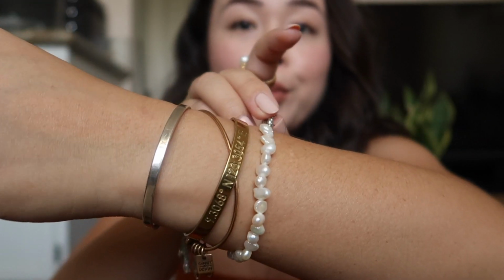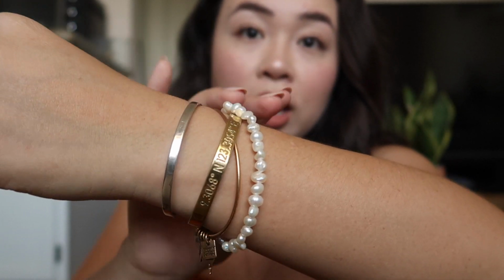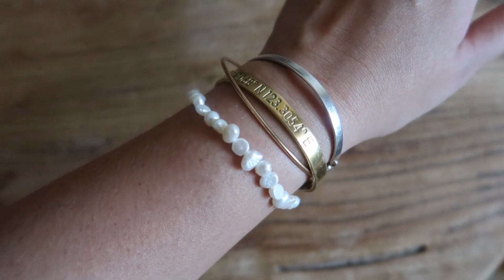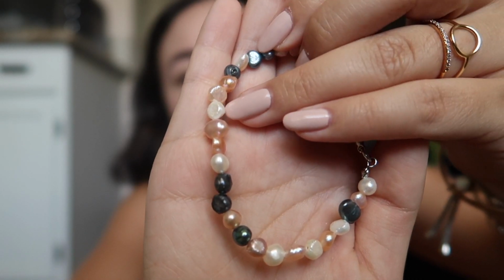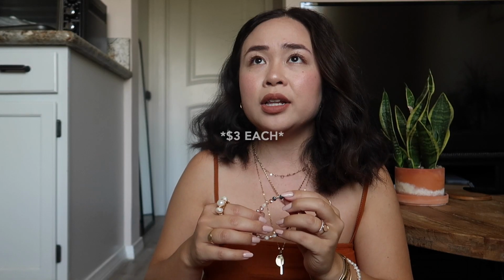Next piece of jewelry I grabbed, it is a pearl bracelet. It just has little tiny pearls galore, layered with my favorite pieces of jewelry, and I really like it because it's very classic. Pearls are very classic to me. That's why I don't mind investing in jewelry. These ones are different colors, same exact thing, but these have peachy tones and then this nice metallic black. I think they were like $6.